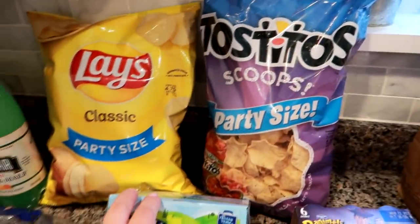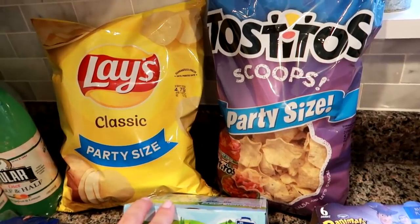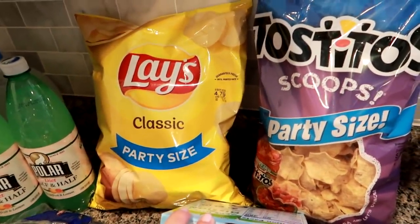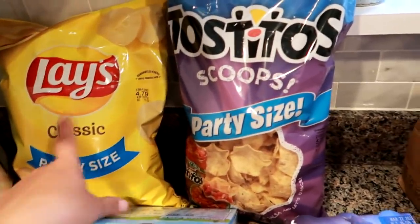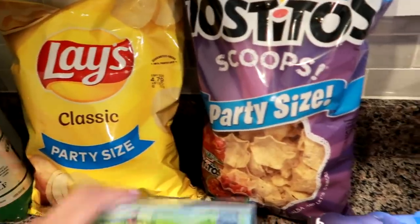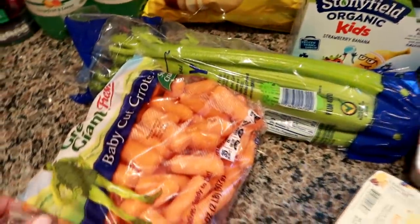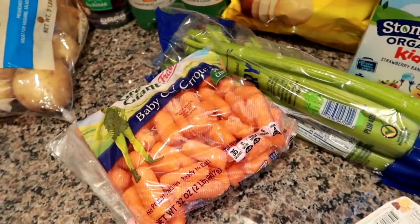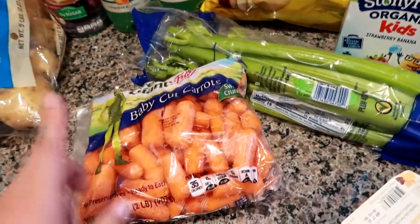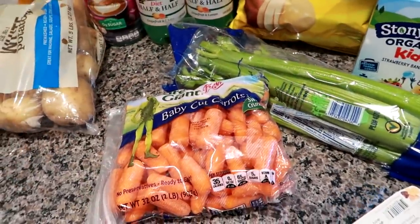Chips were buy one get one, so I got Tostitos Scoops party size and Lay's Classic, which are 2 of our faves. We don't need these yet. I still have the bag from last week, but it's nice to have a backup, and it was buy one get one free. I made beef stew earlier in the week, and I used all my carrots and celery and potatoes, so I'm just replenishing carrots, celery, potatoes, because we go through all 3 of these on a regular basis.